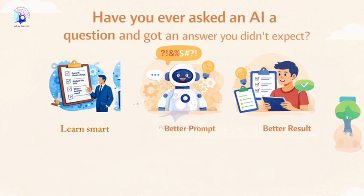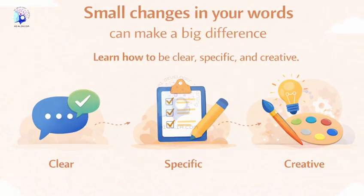Have you ever asked an AI a question and got an answer you didn't expect? That happens because AI follows instructions very closely. The better your prompt, the better the result. In this lesson, you'll discover how small changes in your words can make a big difference. You'll learn how to be clear, specific, and creative when talking to AI.